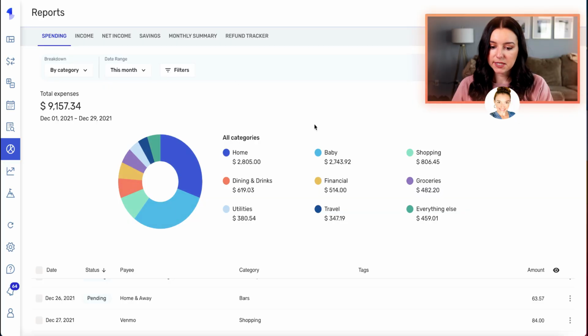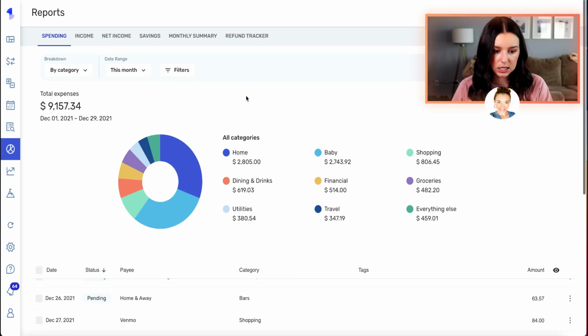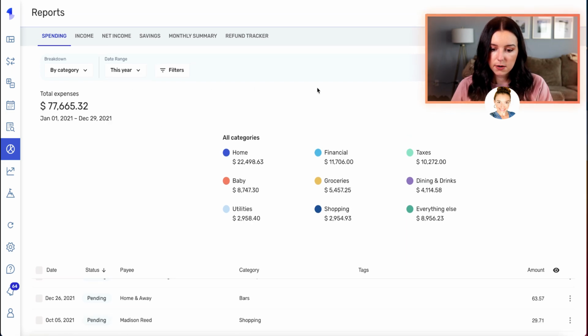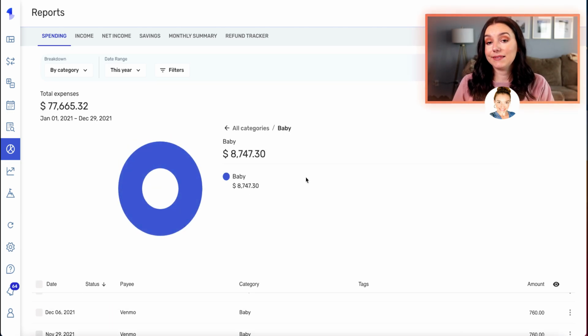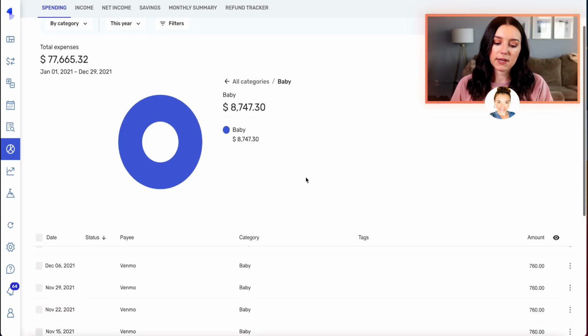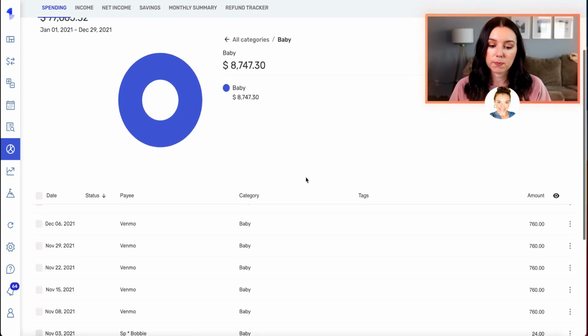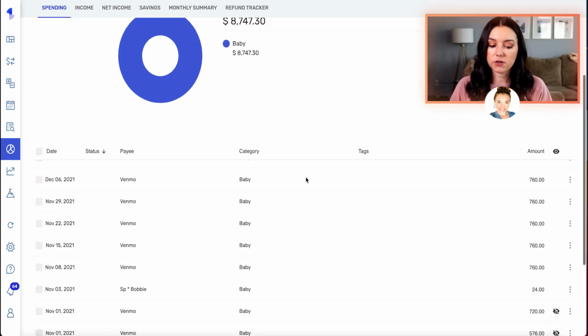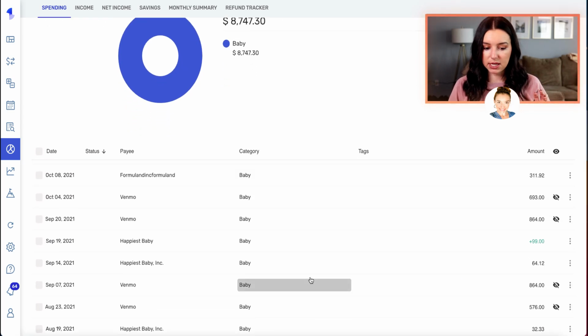I'm going back into my spending because there is something else that I wanted to highlight here. Go back to this year, and that is baby. Everybody says babies are expensive. Yeah, they're not lying. And really, the biggest expense when it comes to having a baby is childcare. That is the biggest expense and what is being shown here in my report. So $8,800 really comes from two things. Well, three things now that I'm looking at this.